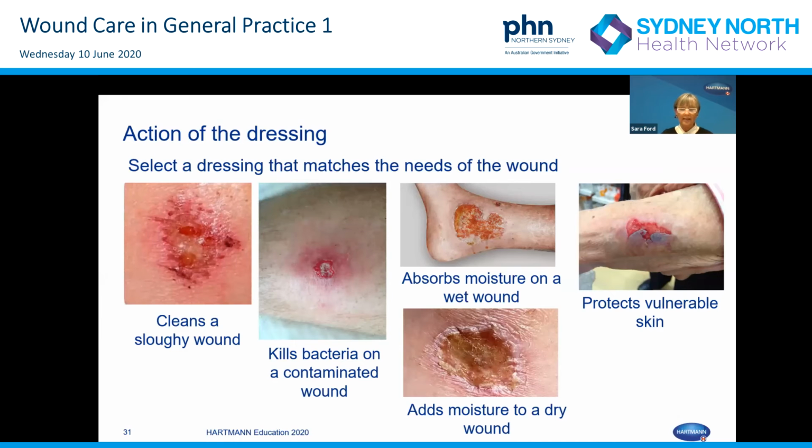Not all dressings are suitable for all wounds. That may seem obvious, but these days there are so many dressings available that it can be confusing to know which one to use for what.